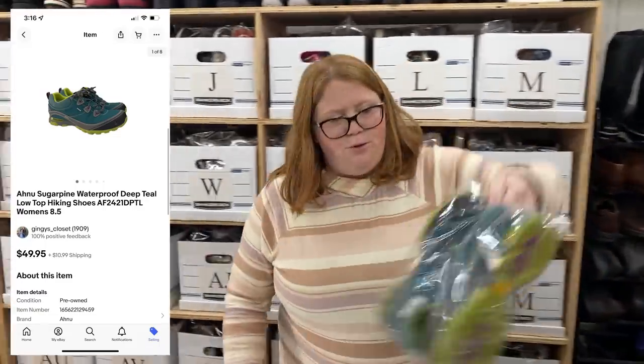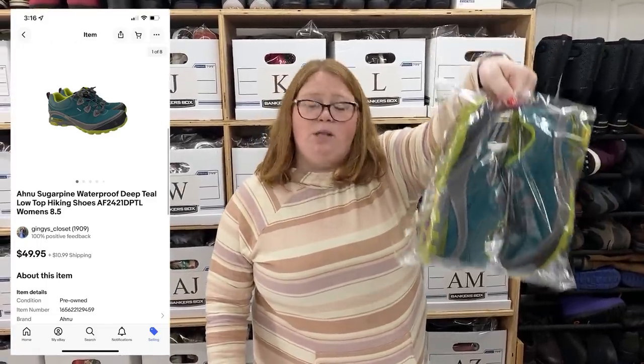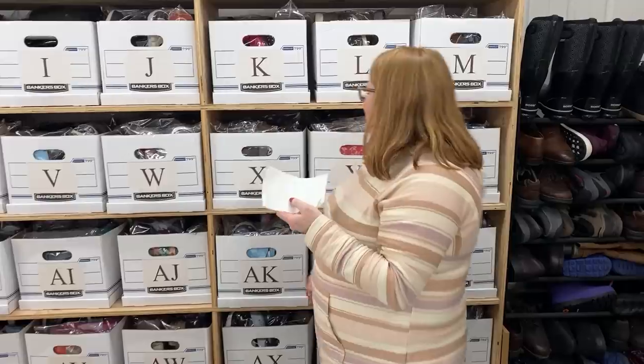We got these last week when we did your haircut. Oh, yeah. I got those. New shoes. Bought for $7.99. Sold for $49.95 plus shipping, so not too bad. Very nice. Yeah, I love it when they sell within the first week. So almost paid for my haircut.